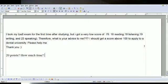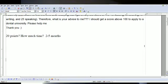So usually it takes students, Hiba, they get about 5 to 10 points higher for each month that they study when they're doing their TOEFL preparation study, right? So for you, you're probably looking at least probably 4 months. I would say probably anywhere from 2 to 5 months. That would be my best estimate right now. Maybe as few as 2, as many as 5 months, if you're studying every day, you're really diligent, right?